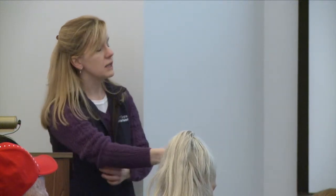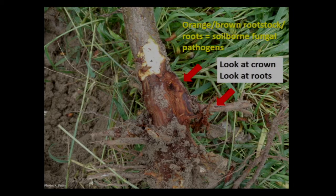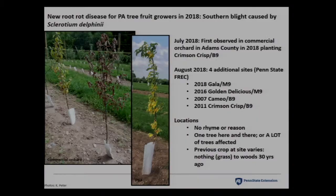If it is a soil-borne issue, you'd want to pull up the tree and scrape back the bark. If you see at the crown a brownish, reddish, necrotic area, and the roots are necrotic, pull back the mud and dirt, and look at the roots. There may be a musty smell. These are very typical symptoms of a root rot pathogen or a crown rot pathogen.